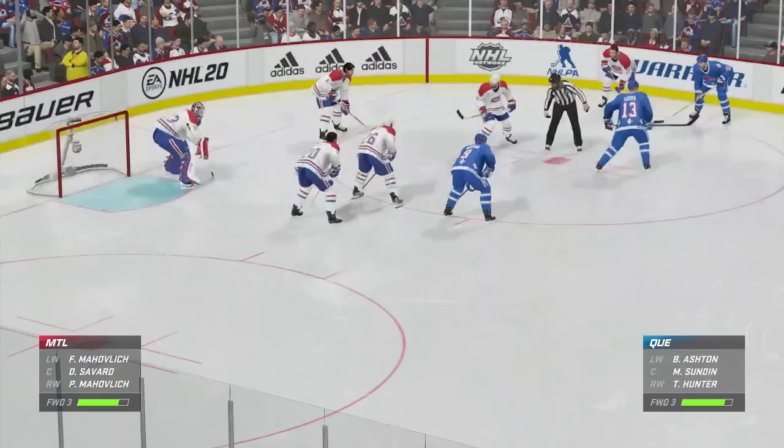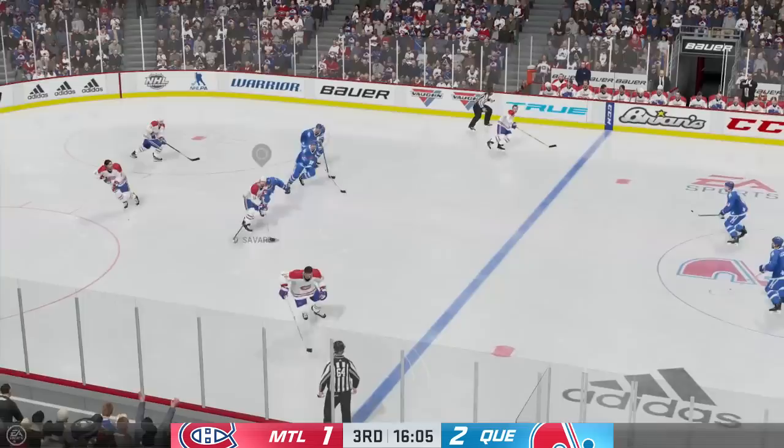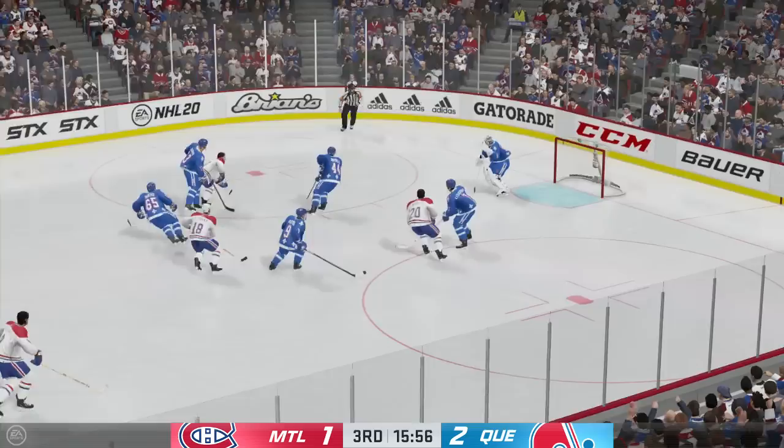James Cebulski, Ray Ferraro with you here in the early going of this period. We've got a 2-1 game. Puck is dropped and we are back underway. Puck picked up by Savard. Sends the pass over. Takes a shot and that one's turned away.